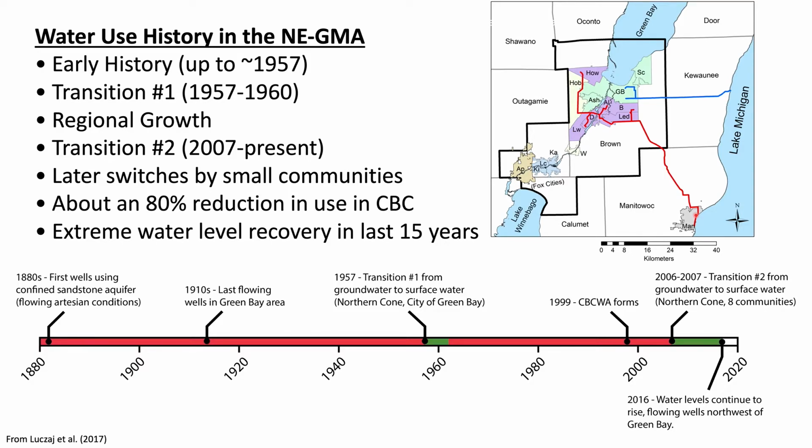The one I'm going to focus more on today is the work we did in response to this second transition. 2004 to 2005 saw the deepest cone of depression, and in 2006 and 2007, 8 communities turned off their wells. And this was followed by a couple of other communities, but ultimately 75 to 80% of the water use from the groundwater system ceased, and water levels rebounded pretty substantially.